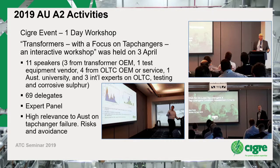Australian panel activities. This year, we had a one-day workshop on tap changers, because the tap changer is the only rotating component in the power transformer, especially on-load tap changers. The tap changer gives flexibility in transformer operation, but on the other side, because it is a rotating component, it gives most of the headaches. It creates the bulk of the problems for faults.